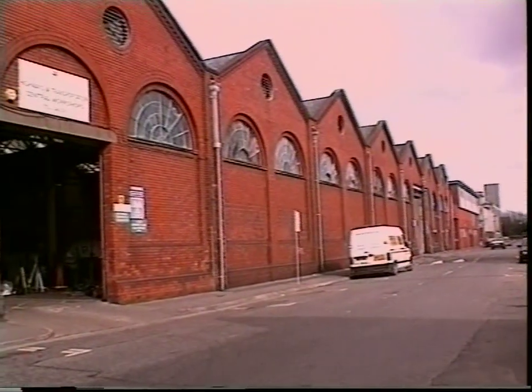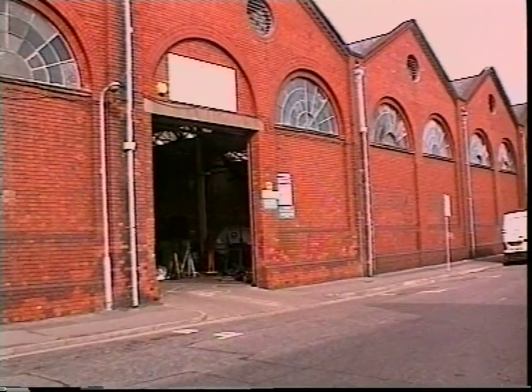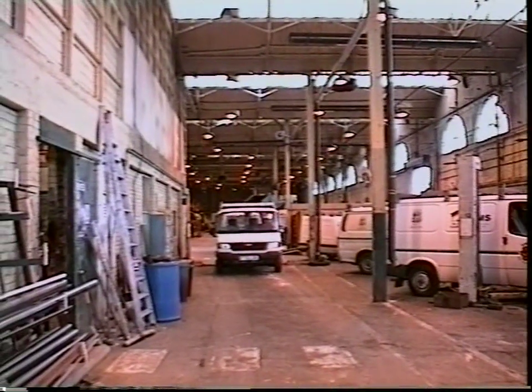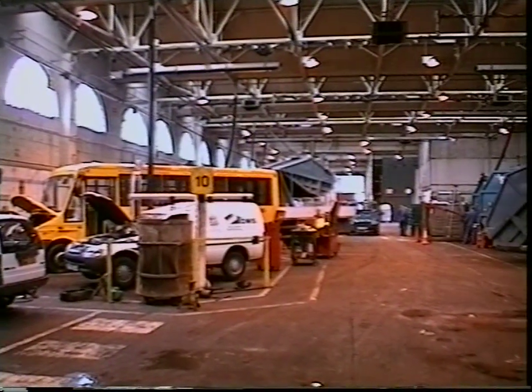Today, the century-old building services vehicles belonging to the city's Public Works Department. Having started with trams, it housed the first trolleybuses in 1942, lost its tram allocation in August 1946, but continued as a scrap site for some time after.